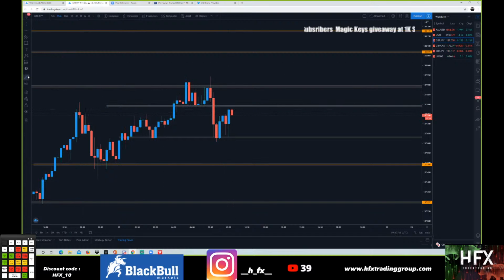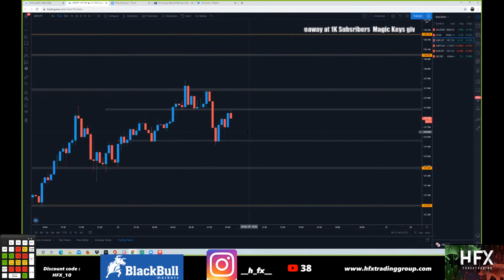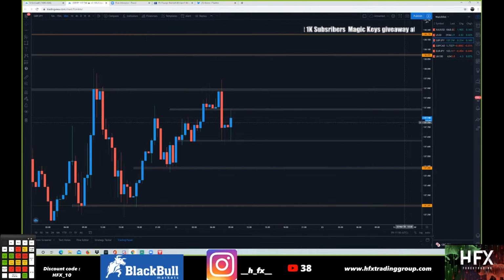See, now we can't even take sells again if we create resistance, because now we have a minor support here, we have another minor support here. So this range is just goat.